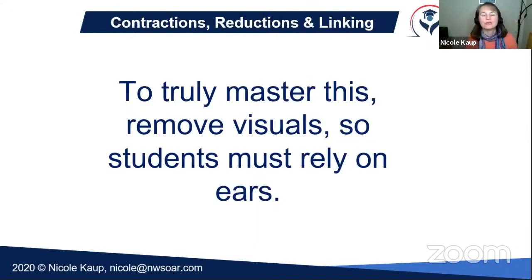After we've gotten used to and are aware of what's happening, we're going to get rid of the visuals and start working with our ears, listening for it and actually repeating. But at the beginning, your teenage and adult ears are not tuned in to hear that. They need to become aware and they need to see it.